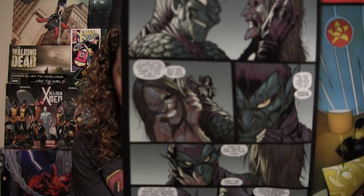It's interesting. She doesn't even look like Carly anymore. She totally looks like a goblin. I'm really interested to see what happens with Carly in the end here. But yeah, it's just pretty much more of a build up to that. And Hobgoblin and Green Goblin are going to go against each other.